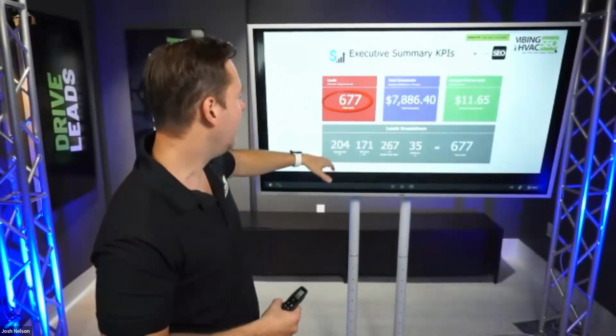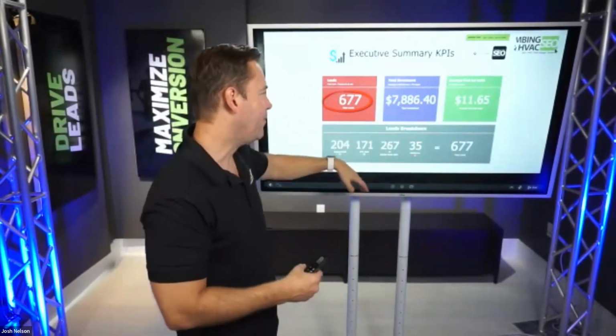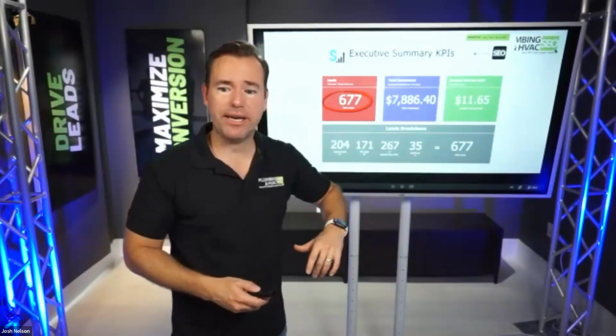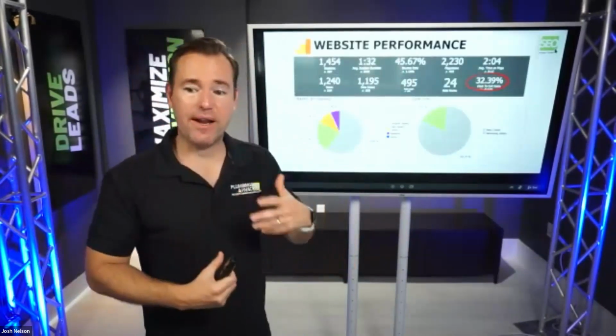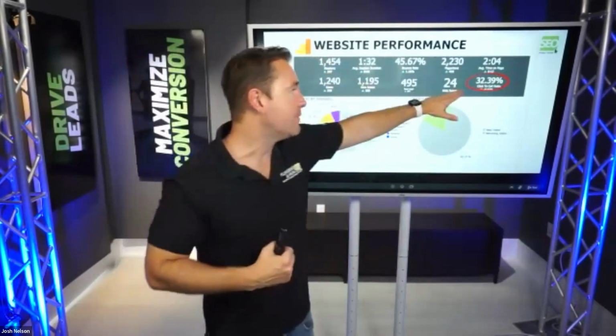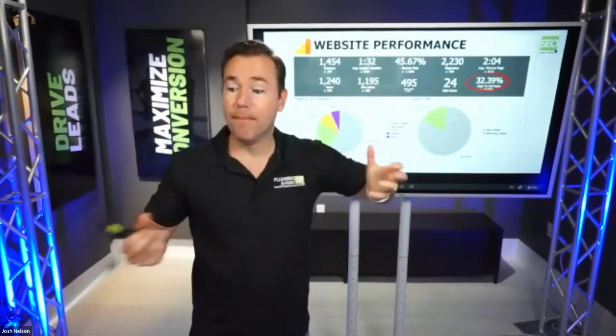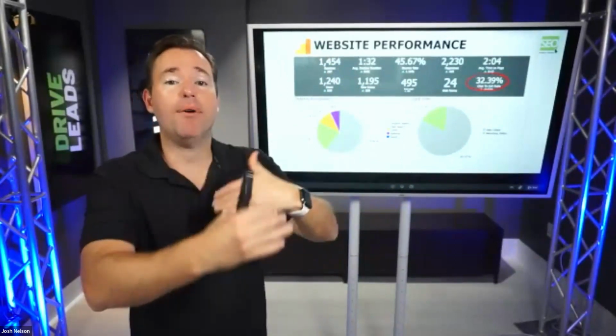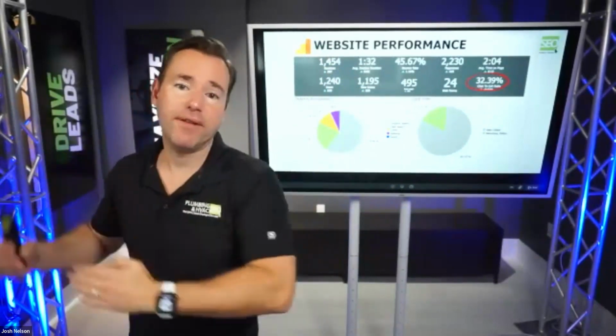677 leads tracked. And we can see how much came from organic, how much came from paid search, how much came from Google Maps, $11.65 per lead. Kind of as we've accelerated that and tracked it, you can see tracking the traffic, an average conversion rate of 30%. Making sure your website converts has a big domino effect on how effective all of the other marketing you have in place is.